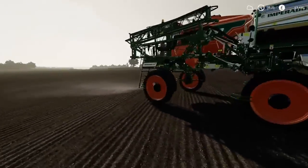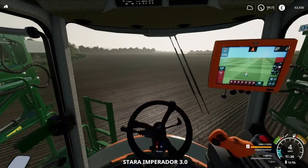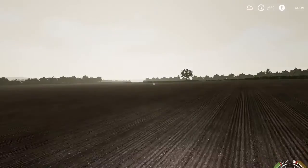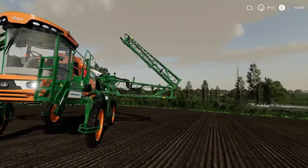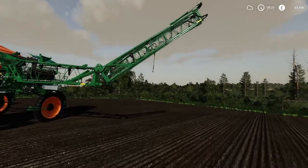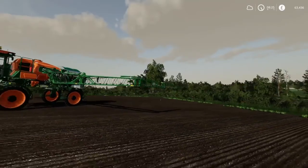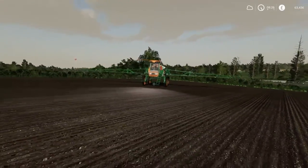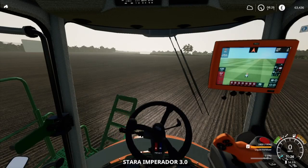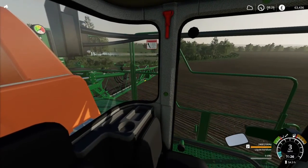Okay, let's unfold the sprayer. And we'll drive out into the middle of the field a little bit so we don't hit any hedges, because it is a very wide working width. But it needs to be on this field, to be honest. Yeah, it's huge. So this shouldn't take too long. Okay, I'll maneuver onto the edge of the field.